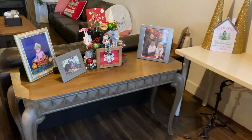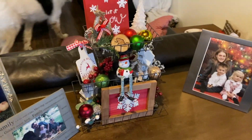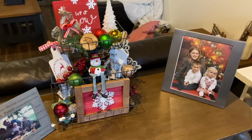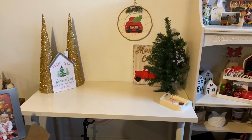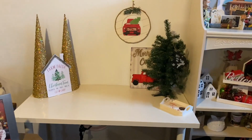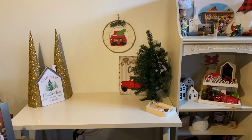So I just have a little bit of decor, a couple pictures of my kids, and then I have my tier tray that I just decorated with all the stuff that I had left over from tier tray decor. And I also DIY'd a couple new things, so that's there. And then this desk I usually use to stage my DIYs or anything that I'm taking pictures of for thumbnails or for my blog. So I just decorated this because I'm just about done with crafting for the year.